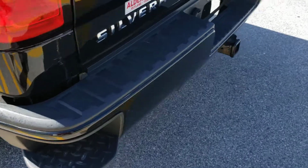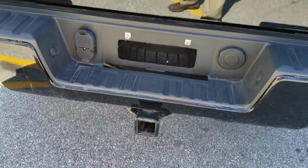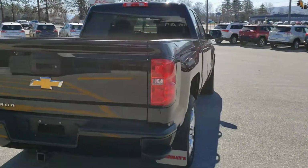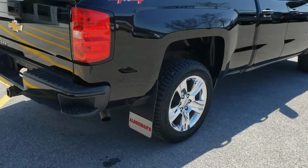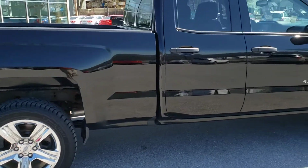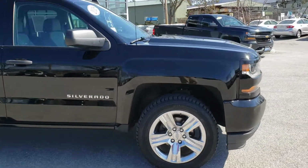Corner step bumpers in the back. There is that heavy-duty trailering package I was talking about. This is the 5.3 liter V8, so you're pulling over 9,000 pounds with this particular truck. Not sure how much that was ever actually used because, again, really, really clean all the way around. Just a great looking truck.